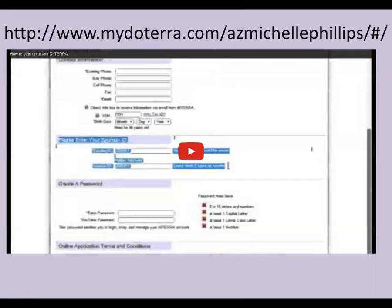So now what I'm going to do is a very quick video on how you would sign up for doTERRA. So if you've seen this video and you thought, this is for me, I am definitely down to spend the 35 bucks, get some oils, and at least test them out for this year, see what kind of difference they can make in my life, I'm going to show you right here how you're going to do that step by step. There is a link at the top of the page here.